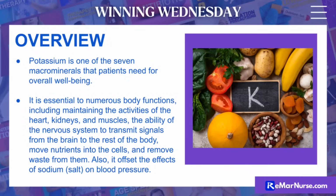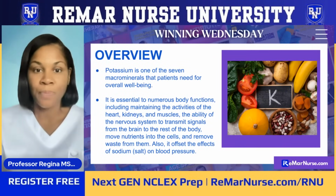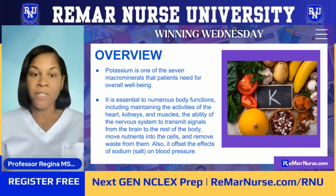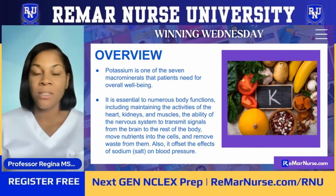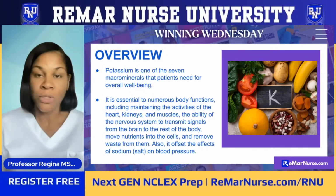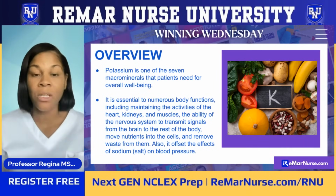And potassium is essential, like I said, to many body functions, including maintaining the activities of the heart, the kidneys, the muscles. So when you have alterations in your potassium, it is going to show up in your body processes. Also, the ability for the nervous system to transmit signals from the brain to the rest of the body, nutrients to the cells. Potassium is supposed to be inside of the cells, and so we have problems when it leaks out. There are many conditions that cause potassium to leak out of the cells, right?